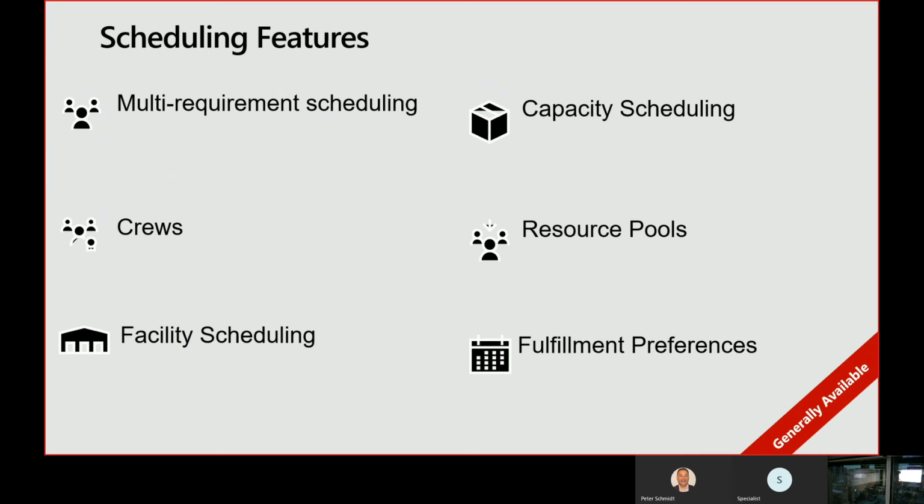Crew has been around for a little while, but it's also got a nice enhancement to it. One of the limitations was people were either part of the crew or they weren't. Now you can actually time-base them and say, they're in the crew for next week, they're in the crew for the month.